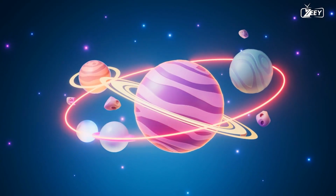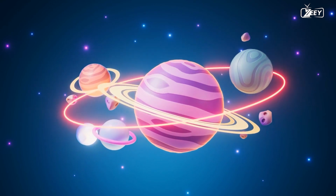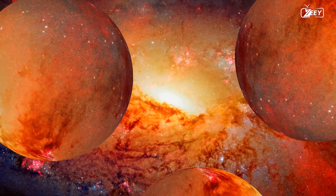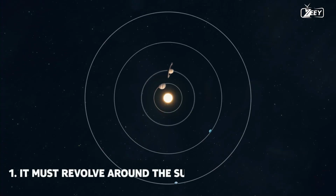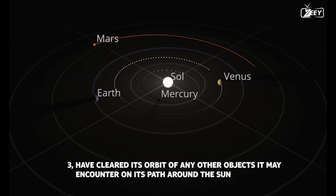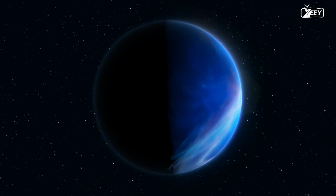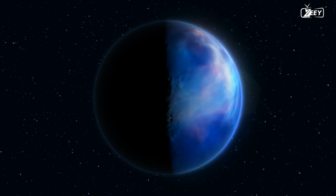The International Astronomical Union, IAU, created a formal definition of a planet in 2006, which defined 3 conditions for an object to be recognized as a planet, which are as follows. 1. It must revolve around the Sun. 2. Have enough mass to be spherical. And 3. Have cleared its orbit of any other objects it may encounter on its path around the Sun. A planet cannot be categorized if it does not match these 3 characteristics.